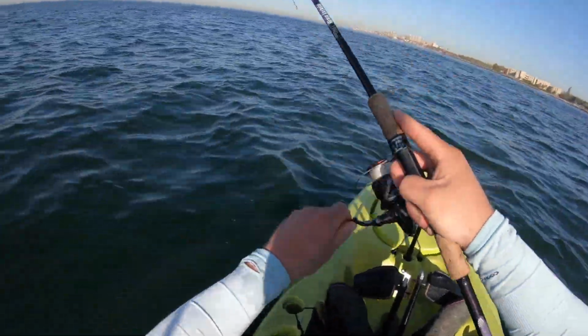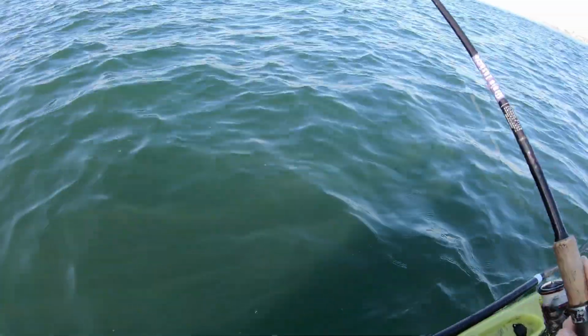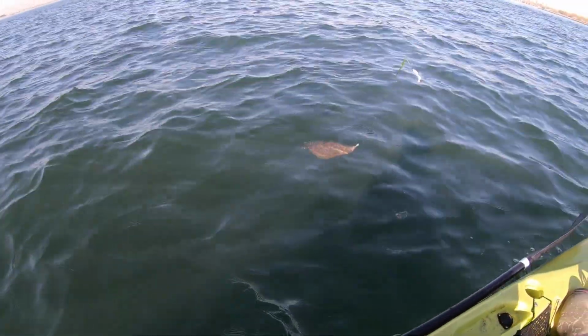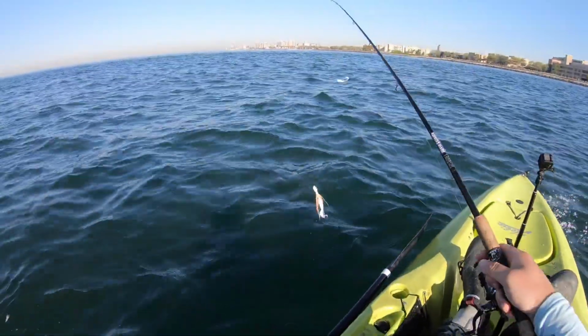There we go. Like clockwork. Let's see what we're working with. Not a terrible fish. They're definitely getting bigger. See ya. Not a keeper though, so that's no loss.